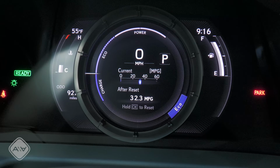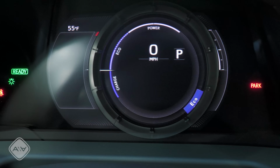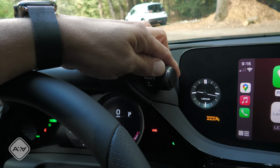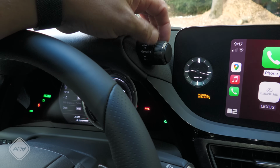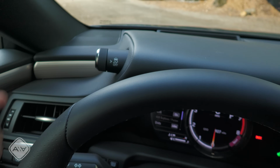On the driver's side, we find the same full LCD instrument cluster that we've seen in a number of Lexuses for a while. It has a physical ring that slides side to side when you engage the menu. It also changes based on the drive mode that you're in. That drive mode is adjusted via this little knob over here to the right side of that instrument cluster. You can select normal by pressing the button in, you can rotate through eco or sport over there, and then on this side, we have just a button, no knob here. This is for the traction control.